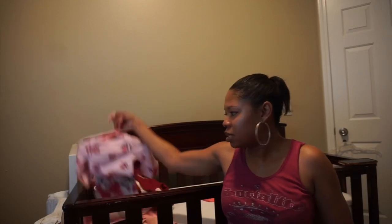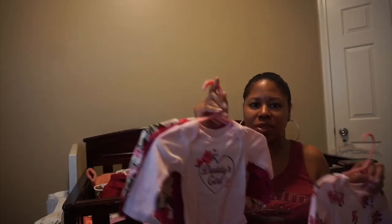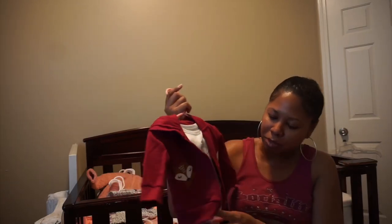So then we're going to go to this pile. All of these things are from Aaron and Keon. This one says Daddy's Girl. I thought that was so cute. Just a couple more onesies, really cute. I can dress these up, so I'm really excited about that. And then there's another hoodie set that has the animal on the back. So I think that's going to be really cute on her. And this one says, I love my family. And this is for 0 to 3 months. And then this one also comes with like some really cute patterned pants.